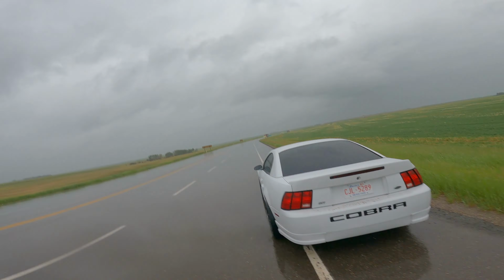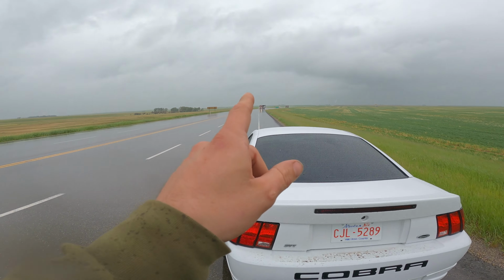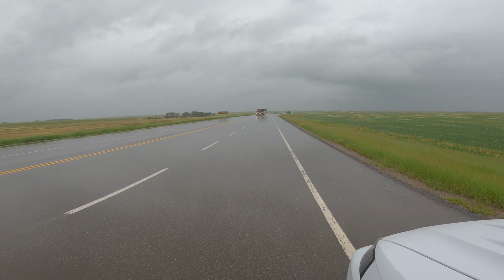You would think we're out here storm chasing today, but we're not. Be a good storm chasing car though, wouldn't it? And you know what? This guy up here, this isn't the load we're looking for. These aren't the droids you're looking for.